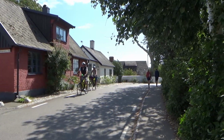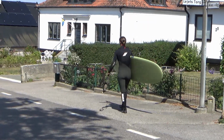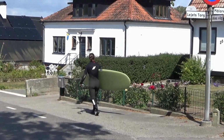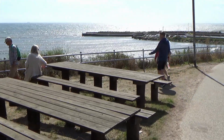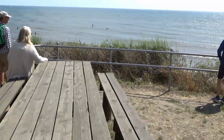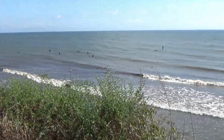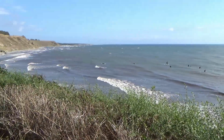So we'll continue through the village here, and yes, maybe the surf is up today. I spotted a surfer heading down to the ocean. So as we reach the harbour, we can look out to sea, and yes, indeed, we've got about 6 or 7 guys here in the water.